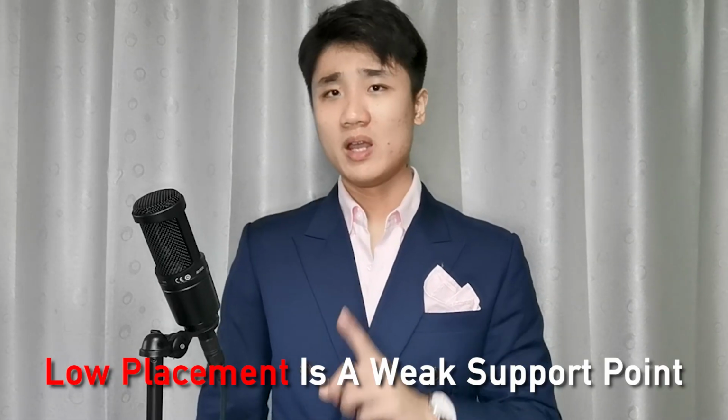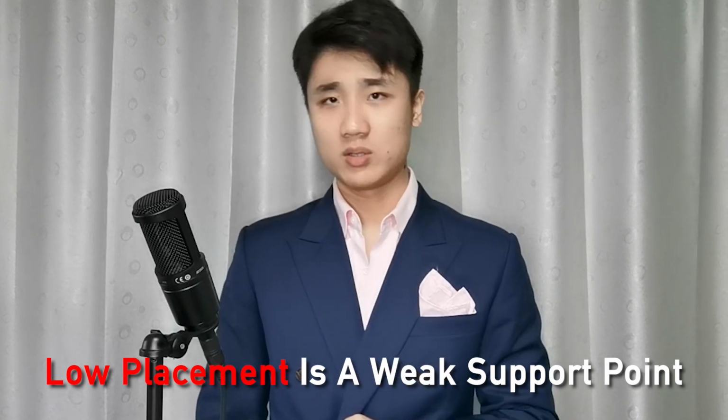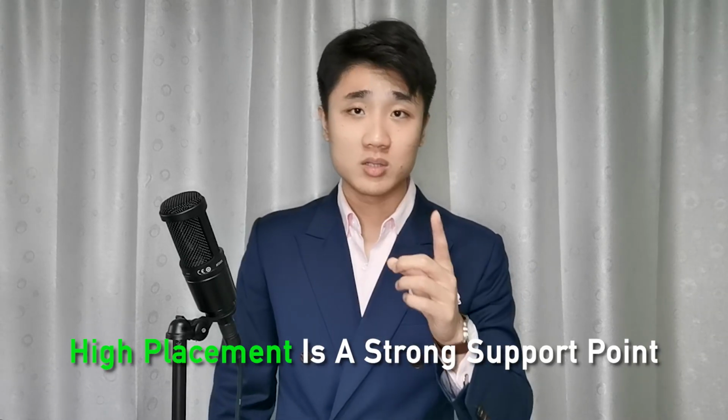Now, let's think about how we can apply this to our high placement and our low placement when it comes to singing high notes. You see, the low placement is a weak support point. It is like the sand, like the mud. Whereas the high complete mixed voice vocal placement is like the concrete floor. It allows you to jump higher. Because in order for us to sing a high note that is resonant, we need to form a standing wave. And this standing wave needs a strong support point. In this case, this high placement is the strong support point.